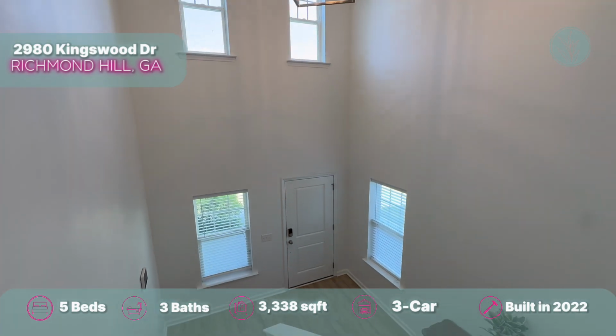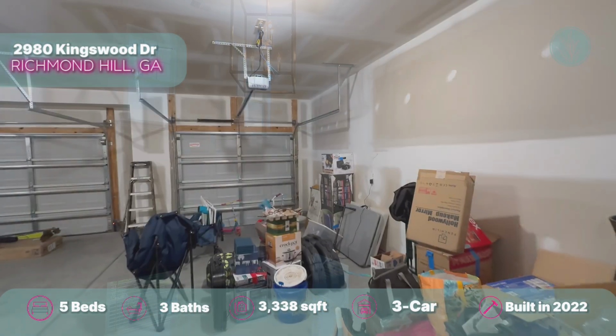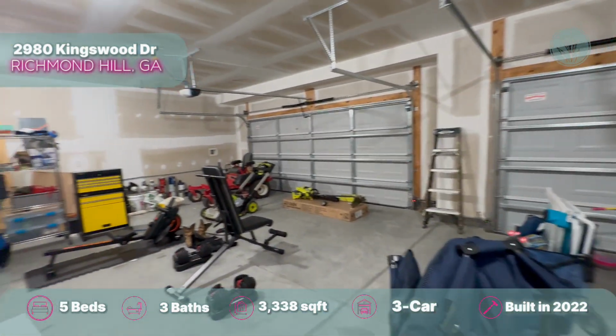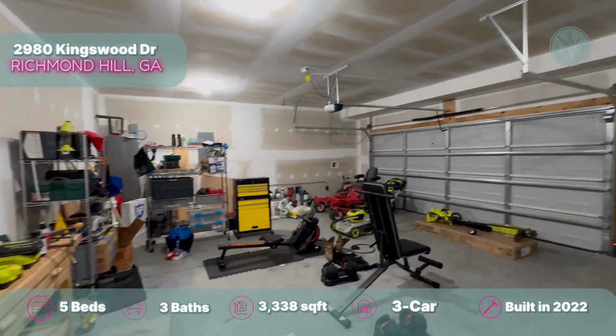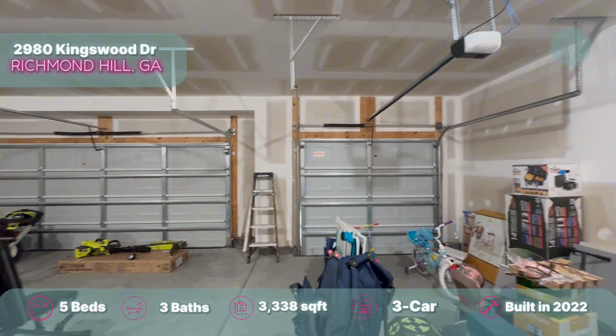Let me know what else we can tell you about Buckhead East. They are moving and packing, so obviously don't mind that, but I just wanted to show you how large this 3-car garage is. So you have the double door there, space in between, and then the single door there.